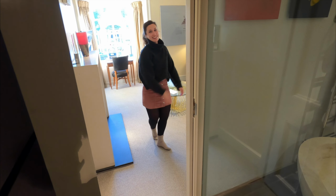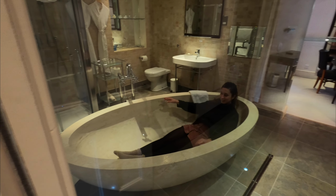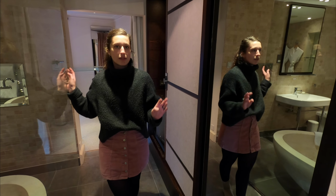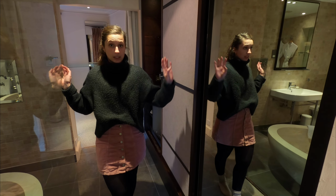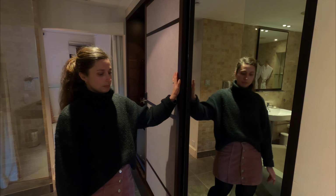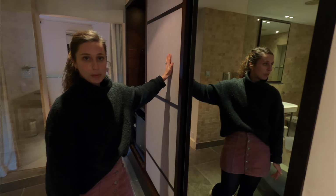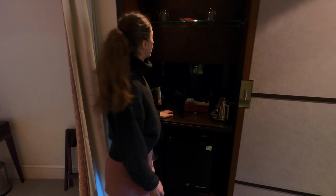I didn't do that one very well. The bathroom is definitely the biggest room in this suite. There is a ton of storage behind these doors here. So you've got 3 doors of wardrobe space, and there's also a mini bar where you can have your teas and coffees, and there's complimentary milk and water, I think.